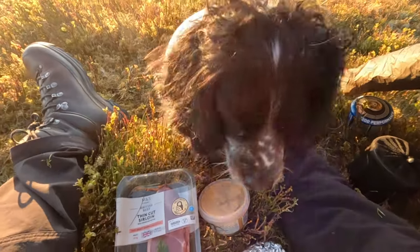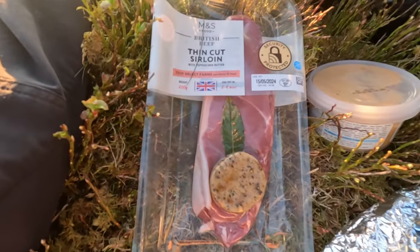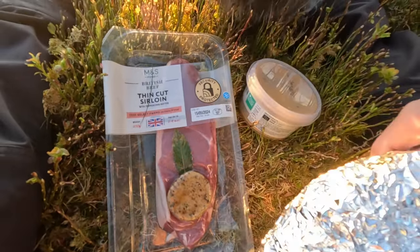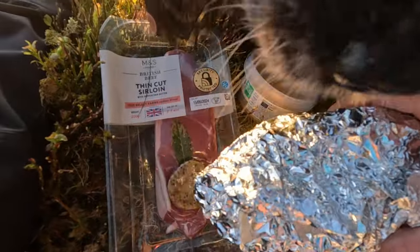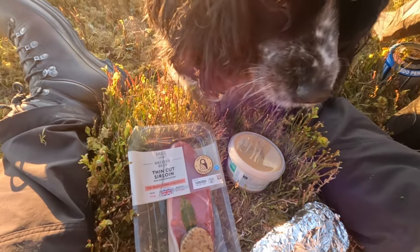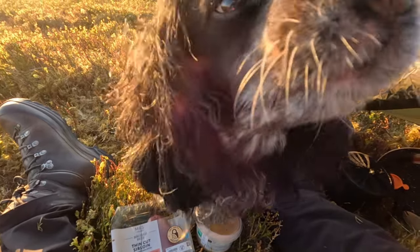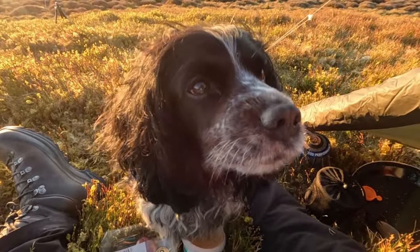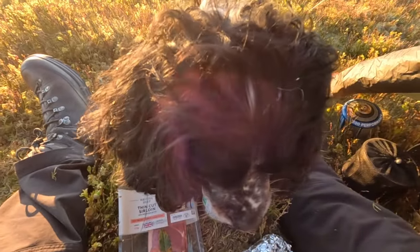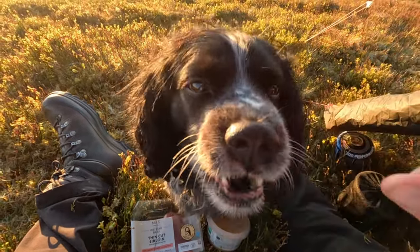So we're going to have some food now. Just show you what I'm having. Sirloin steak with peppercorn sauce and some sliced mushrooms. But before we do that, give George a bit of sausage roll. What do you want? Sit, sit, sit. Here you go. A piece. Here you go.